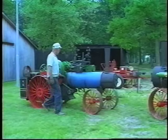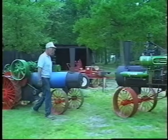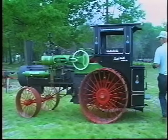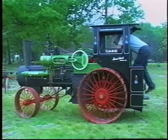Bernie is a craftsman and knows his way around a farm and a machine shop. He's one of a breed that sets up challenges for his skills just for the pleasure of accomplishment.